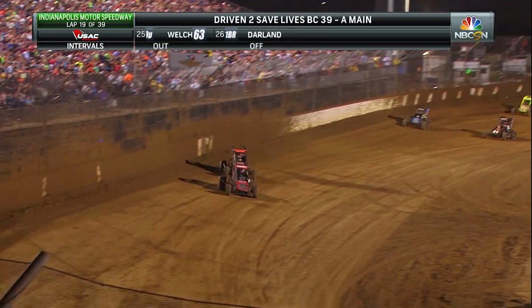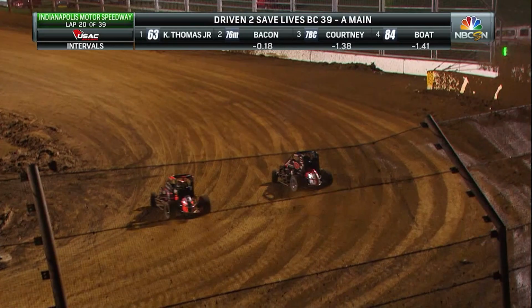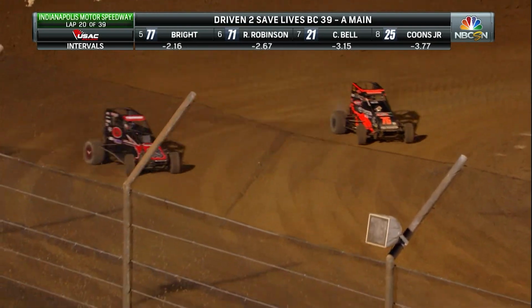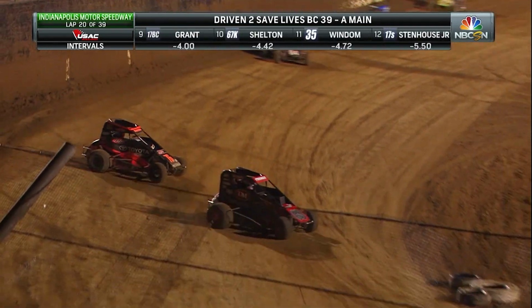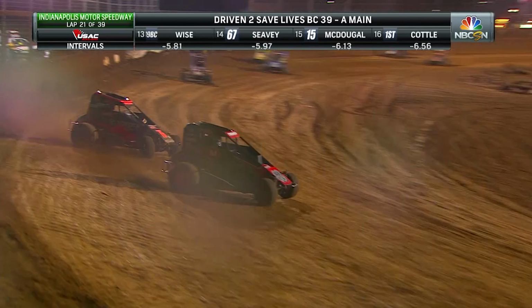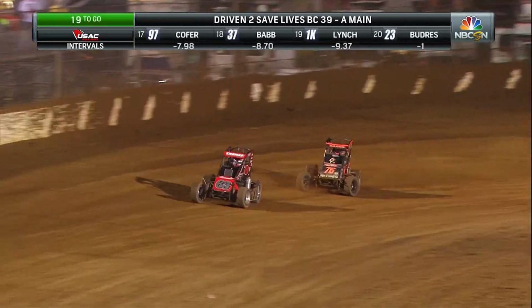And up ahead of them, Bacon is ready to challenge Thomas for the lead. Brady Bacon, a great midget driver, a great USAC National Sprint Car driver as well. Taking a peek right there to the inside as KTJ shuts the door on him entering turn 3. Bacon just about went around. They came very close to making contact, if they did not. Past the midway point. 39 laps, cautions don't count.